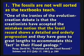David Raup, who's a curator at the American Museum of Natural History in New York, a strong believer in evolution, by the way, says one of the ironies of the creation-evolution debate is that the creationists have accepted the mistaken notion that the fossil record shows a detailed and orderly progression. Here's an evolutionist admitting the fossil record does not show an orderly progression from simple to complex. So what some creationists have done, they have said, well, the fossil record is simple on the bottom and complex on the top, and we can explain how it happened. I think we can explain how it happened, and I will in a moment. But he's saying they're not always found that way. Sometimes the complex are on the bottom.